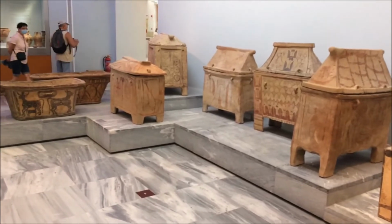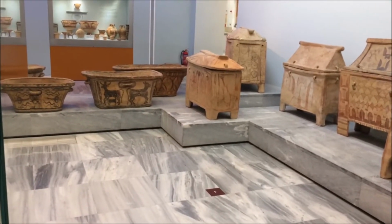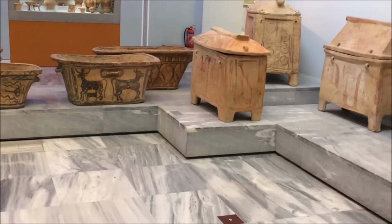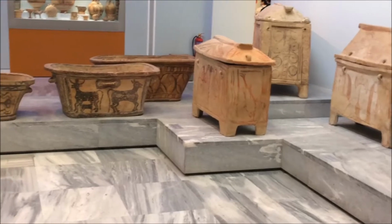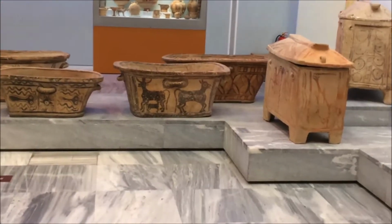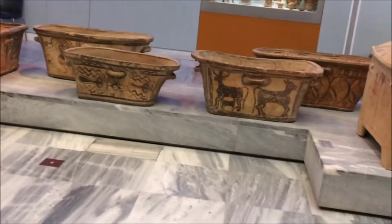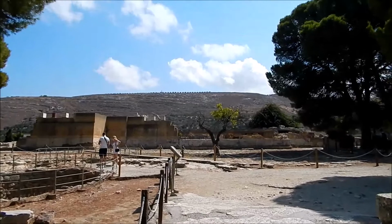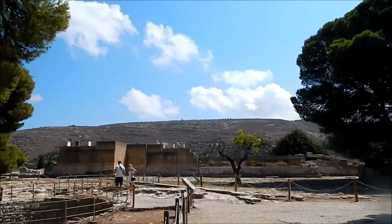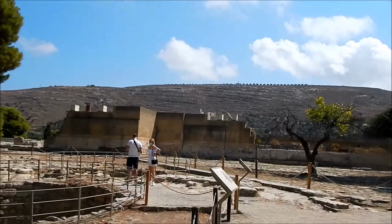So as I was saying, you need to wear comfortable shoes when you go to Knossos. I don't think you want to be walking around in high heels in Knossos. You need some nice flat shoes, probably sport wear, so you can be comfortable and enjoy your journey through history. I mean, Knossos is estimated to be about 6 to 7 thousand years old.